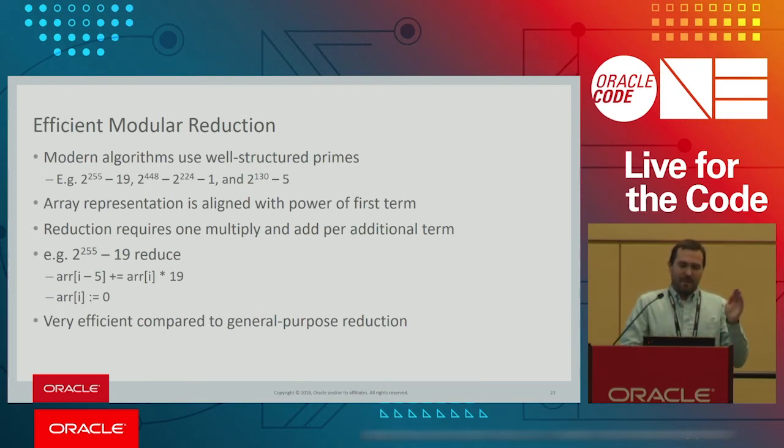And if you represent your array of limbs in just the right way, and things are aligned right, then reduction can be done very simply. You just have to do 1 multiply and 1 add for each additional term. So for example, to reduce in the curve 25519 field, you take a high order value, multiply it by 19, and then stick it in the position 5 spots earlier, and then set that limb to 0. I'll leave it as an exercise to the reader why that's correct, but that's all you have to do, and it's very simple and of course very efficient.